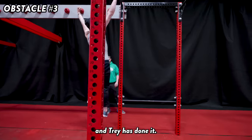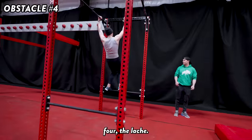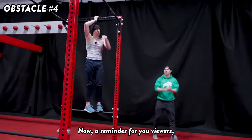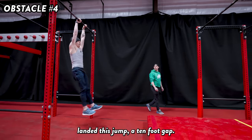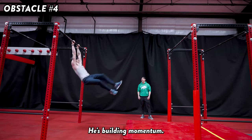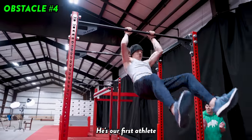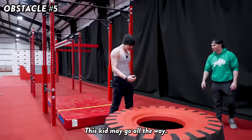And Trey has done it. He is successfully through obstacle 3 onto obstacle 4, the Lachey. Now, a reminder for you viewers, no competitor has ever successfully landed this jump. A 10-foot gap. But look at Trey. He's building momentum. He's done it. He's our first athlete to ever cross the Lachey. This kid may go all the way.